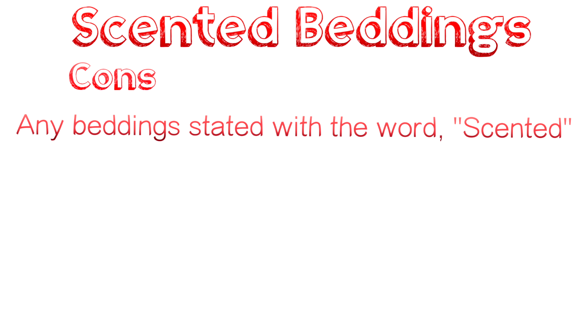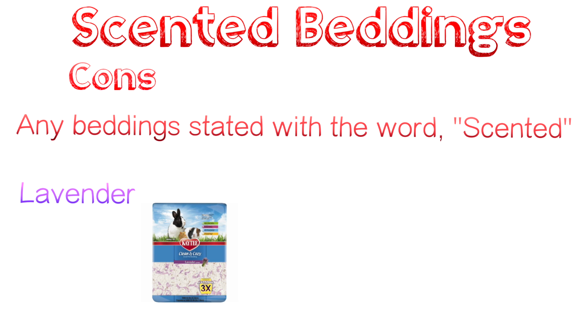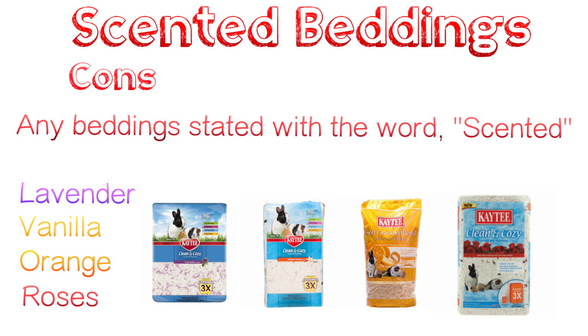Now I'm going to end with scented beddings. So cons. So any beddings that are stated with the word scented. This could be anything ranging from lavender, vanilla, orange, roses, or any other scent. These are all really harmful. So here on the screen I have some KT scented beddings, just as an example. I'm not sure why they scent the beddings, but it could be to mask the pet's natural smell.